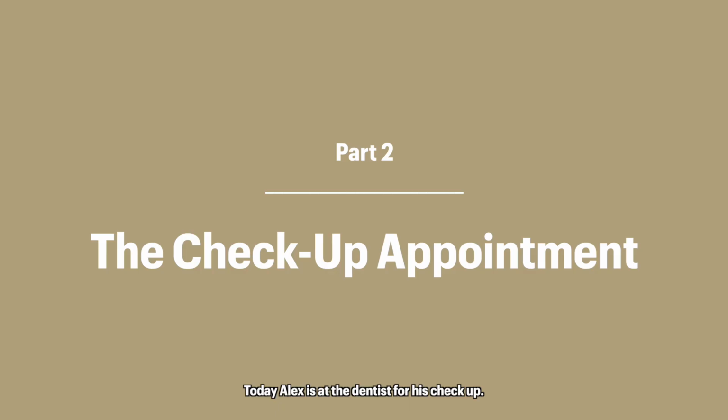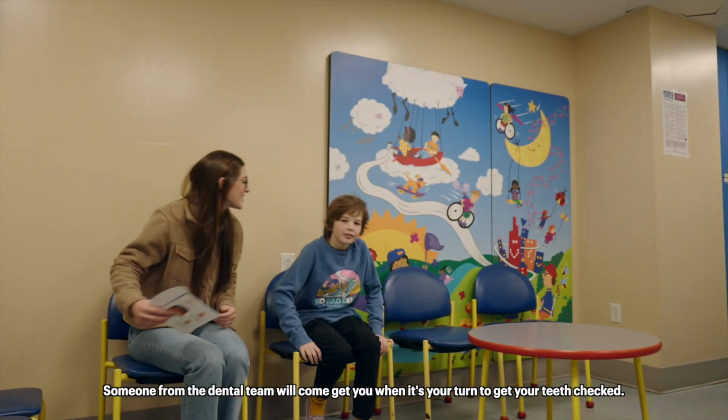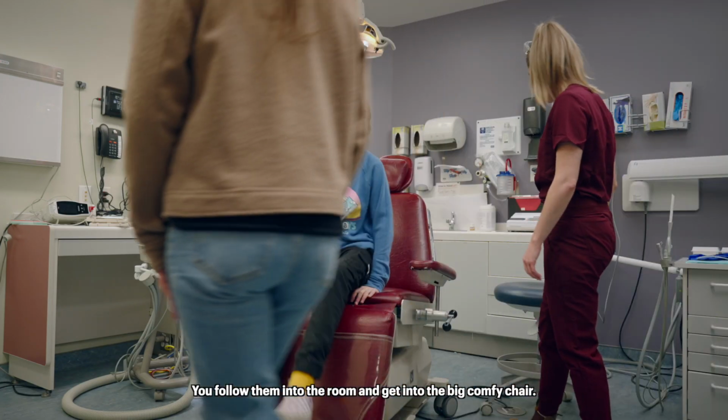Today, Alex is at the dentist for his checkup. Someone from the dental team will come get you when it's your turn to get your teeth checked. While waiting, you can read or color. You follow them into the room and get into the big, comfy chair.